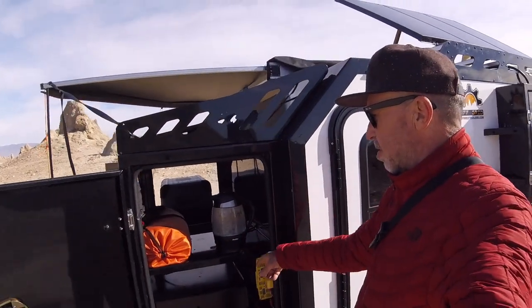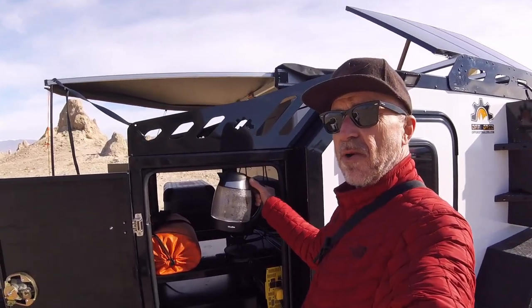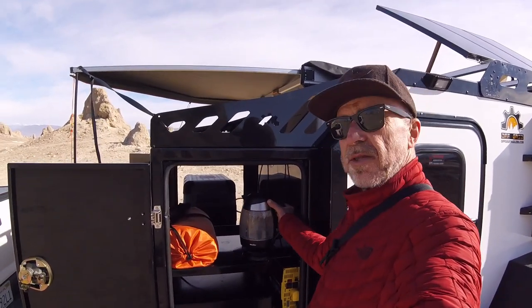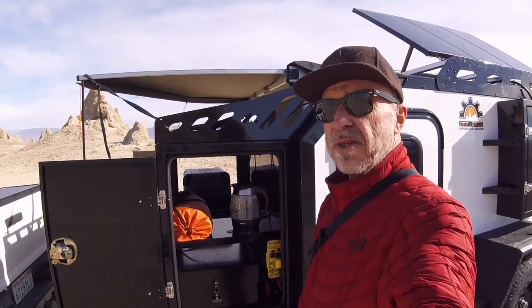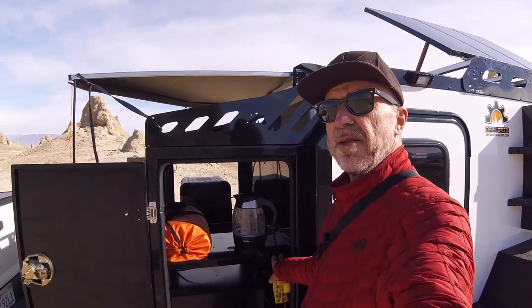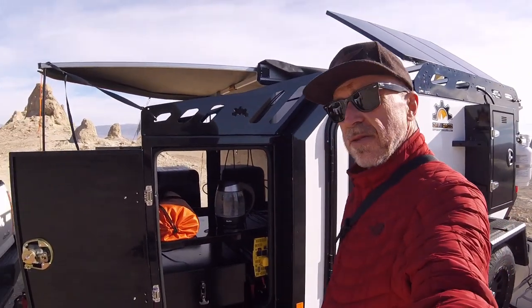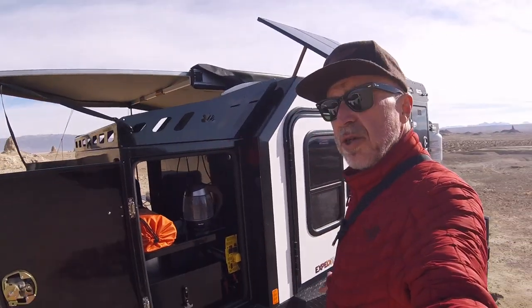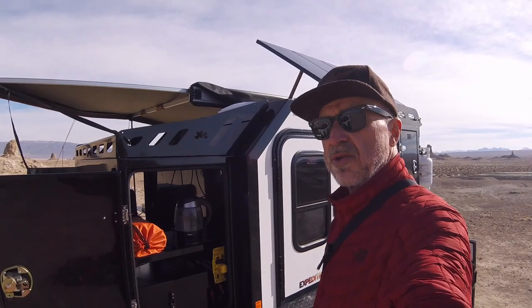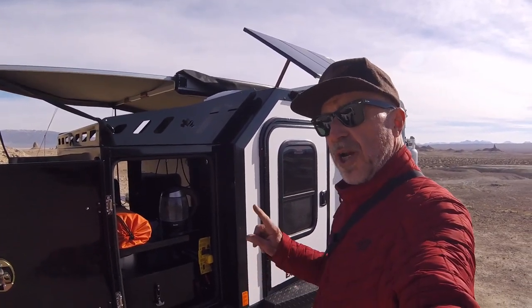So I've been boiling a lot of water with this. I've been doing all my water boiling with the electric tea kettle. That draws about 1500 watts. I got this 1750 watt inverter working great. And the toaster oven is about a 1500 watt toaster oven too, so it handles either one of them one at a time, obviously.